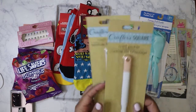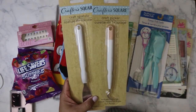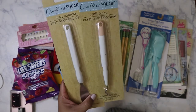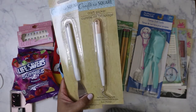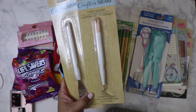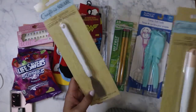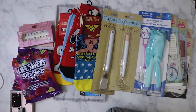They also got the, I guess, what do you call it? Like the Cricut, the Silhouette, you know, scan and cut kind of tools. But I'm not going to use that because I don't have any of those. I can use this to pick out stuff if I need to. And also this for like, I don't know what. But I figured, I mean, it's a dollar. So, hey, can't beat that.